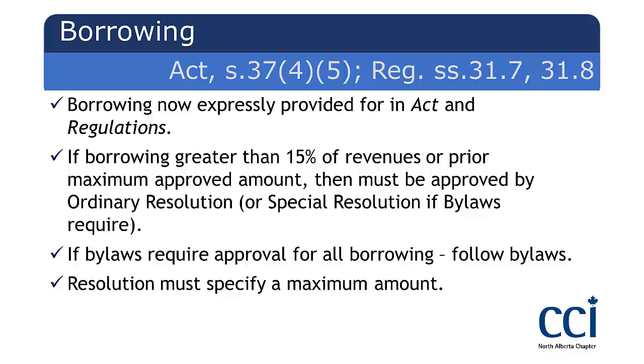If your bylaws provide that that borrowing has to be by special resolution, you still have to do a special resolution. Here's a question. What happens if your bylaws require that all borrowing has to be done by special resolution or ordinary resolution, and you're under the 15% threshold? Do you still need the resolution? Yes, you do. Okay? So this only applies if there's silence on that. If your bylaws require a higher threshold, a higher standard, be it special resolutions or just generally requiring it, you still have to meet that higher standard. Okay?